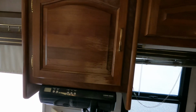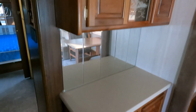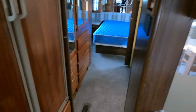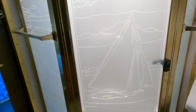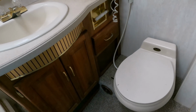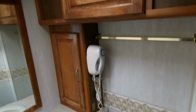Built-in coffee maker. Two ducted roof ACs. A little bar area with the bigger refrigerator, a 2-way RV refrigerator freezer. According to the guy that traded this in, everything works. I don't know. It does have a Xantrex inverter. It has the original Thetford Traveler toilet, which is an RV toilet. Hair dryer.